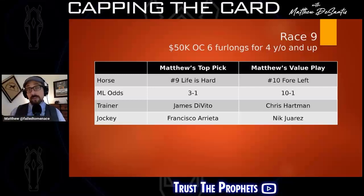Now, a lot of people might. This horse might get bet down to 6-1 or something like that. I still think this horse is useful to use underneath. This horse has shown some ability the last few times out. And like I said, at this optional claiming 50 level, I think this is kind of where this horse does best. So for a hot barn, I like the price there in race number 9.